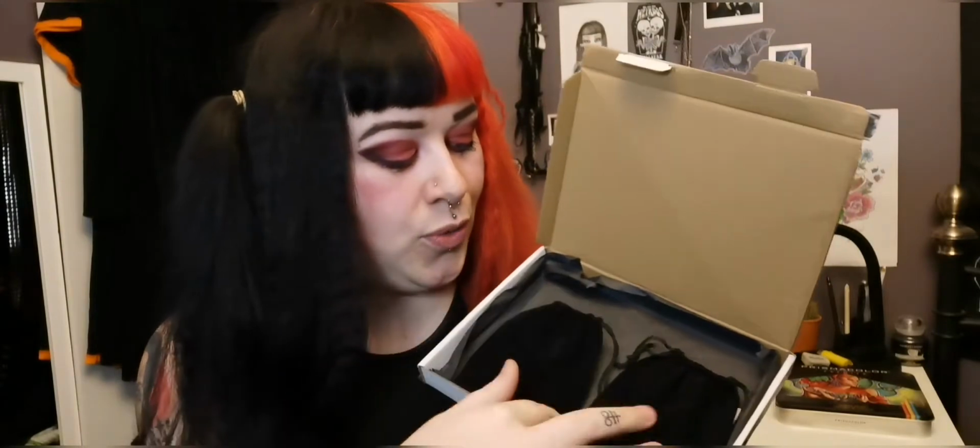So this is the two ranges. Oh, and we've also got a sticker and business card. I'm going to pop them on my new inspiration wall.